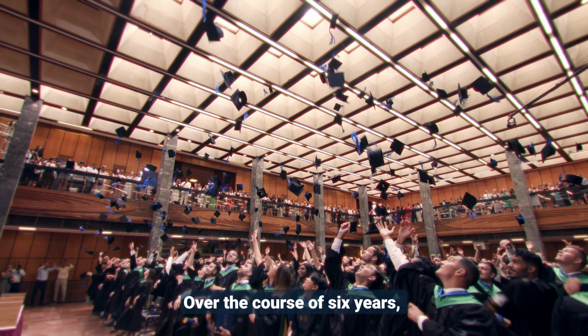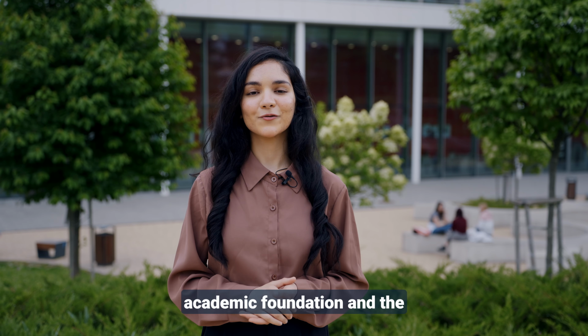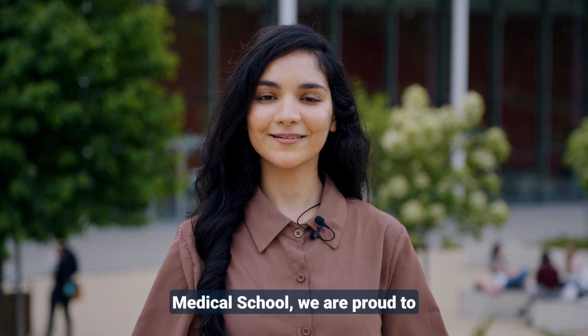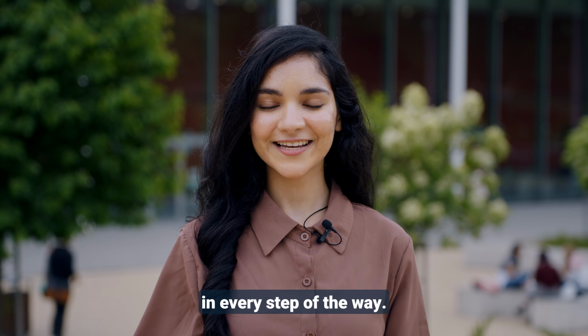Over the course of 6 years, our students develop a deep academic foundation and the clinical skills that are required for the medical profession. At the University of Pécs Medical School, we are proud to support the future doctors every step of the way.